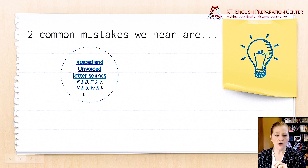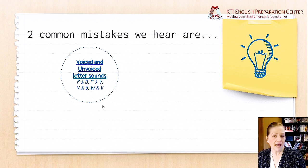For our Spanish speakers, they mix up the V and the B. And for our East Indian speakers, our Southern Asian speakers, the W and the V, those are ones that are getting mixed up. So I'm going to point out where they are, how to say them, and give you some tips on how to practice them.